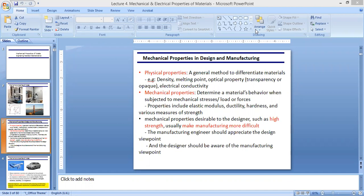Coming to mechanical properties, these determine a material's behavior when subjected to mechanical stresses or load or forces. When we're conducting mechanical properties tests, we're trying to understand how this material behaves when it's subjected to certain stresses or load or forces or temperatures. The properties that we're looking for there include elastic modulus, ductility, hardness, and other measures of strength. So how do you determine a material's behavior? Very simple.